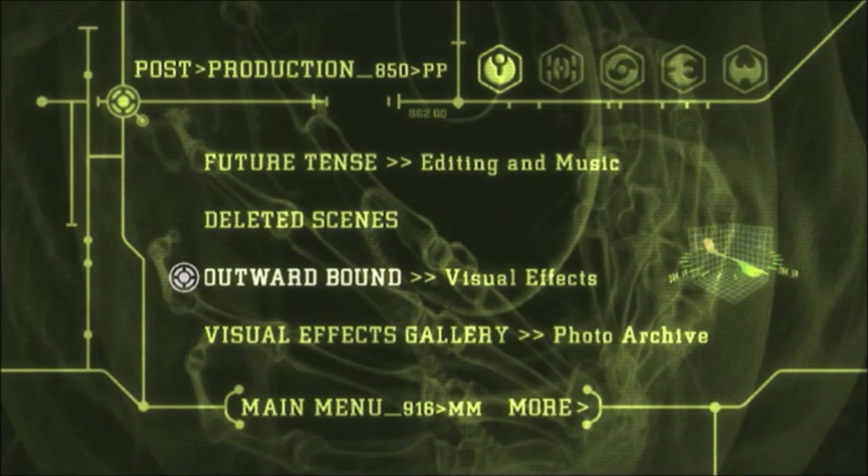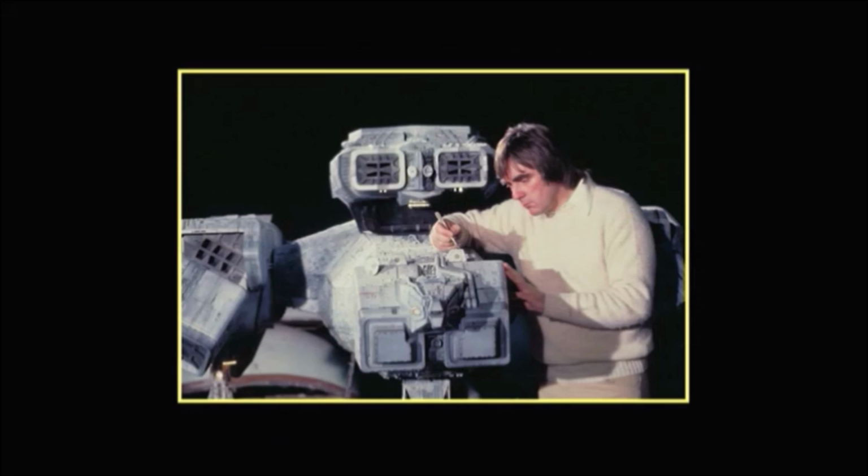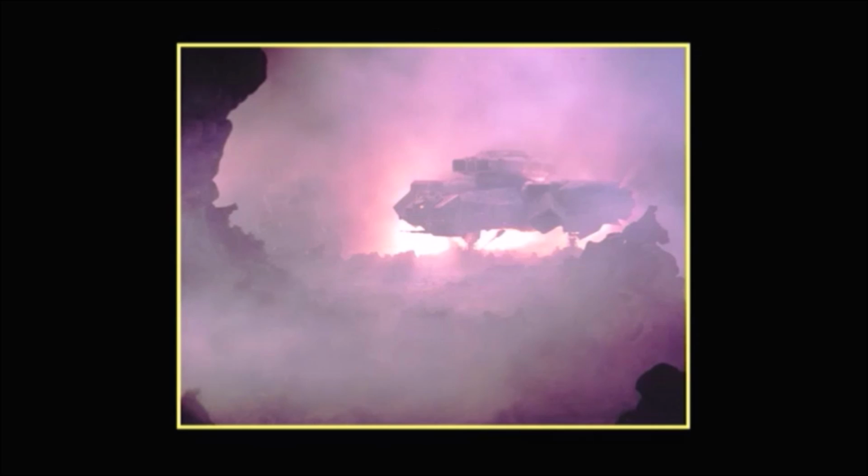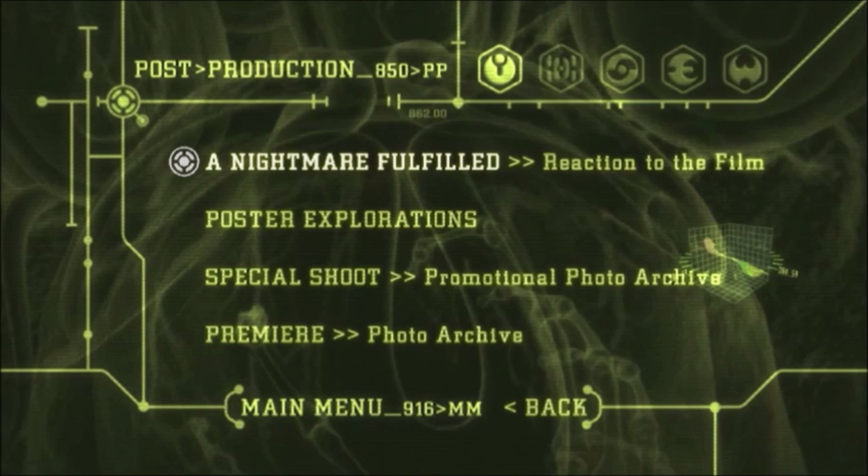Further into post-production, there's the Outward Bound visual effects featurette, a visual effects gallery photo archive showing much of the special visual effects behind the scenes, mostly involving shots of the Nostromo. There's the final featurette of the Beast Within documentary, A Nightmare Fulfilled, reaction to the film.